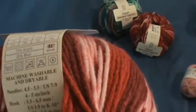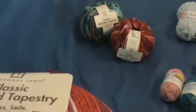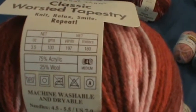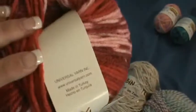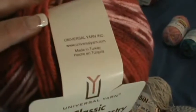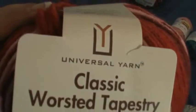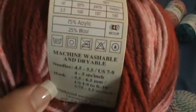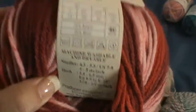They have, let's see, it's 75% acrylic, 25% wool, 197 yards in each one of these. Made in Turkey by Universal Yarns. So these are very, very beautiful.